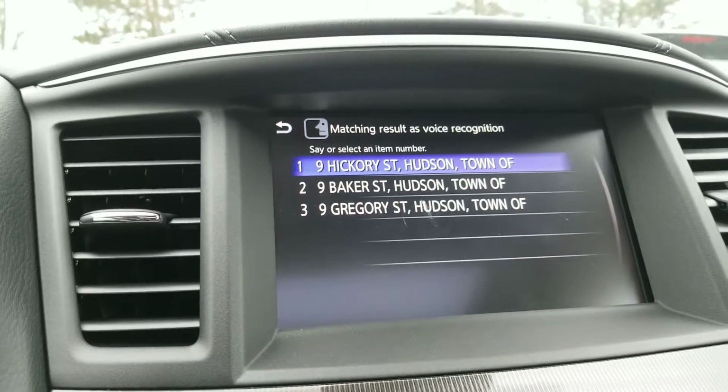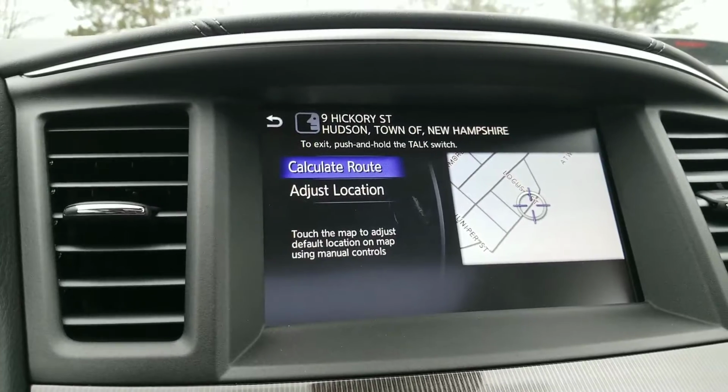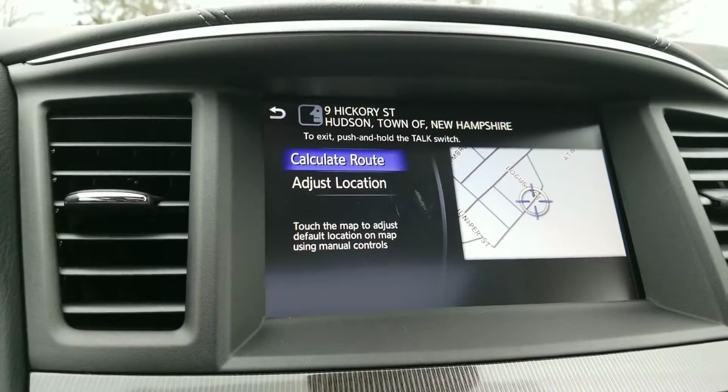Showing matching items. Calculate route or adjust location.